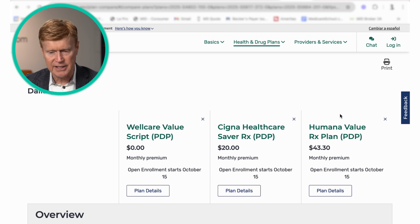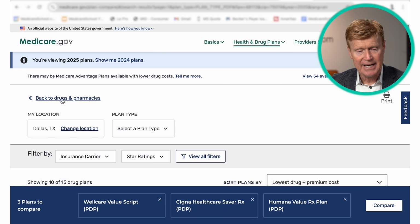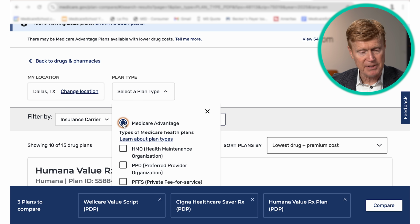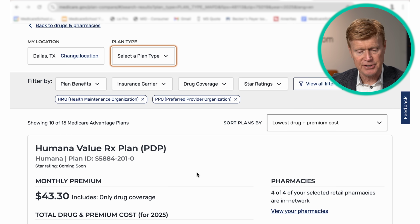Now, I just want to real quickly go back over, and I want to look at this same medication list when it comes to a Medicare Advantage plan, because remember the Medicare Advantage plan has that embedded drug plans. So we're going to go over to plan type, and now I'm going to tell them I'm going to look at Medicare Advantage plans. And again, I'm going to say I want an HMO or a PPO plan. Private fee-for-service is pretty rare, frankly, so you do HMO PPO, and so let's apply that filter to this.